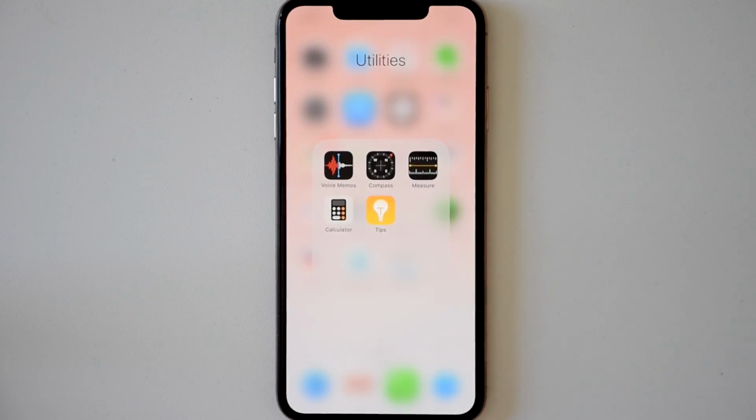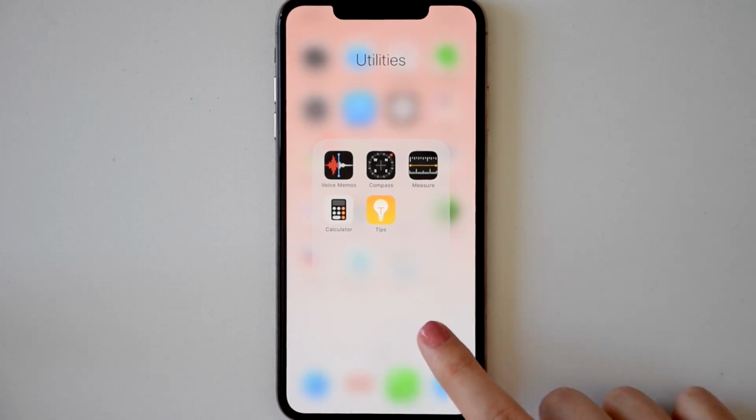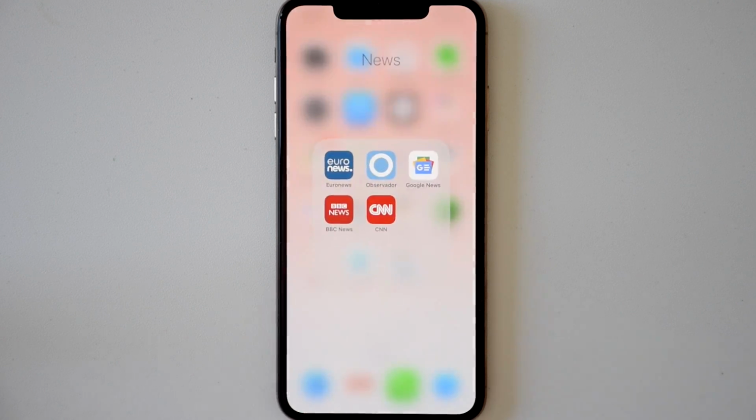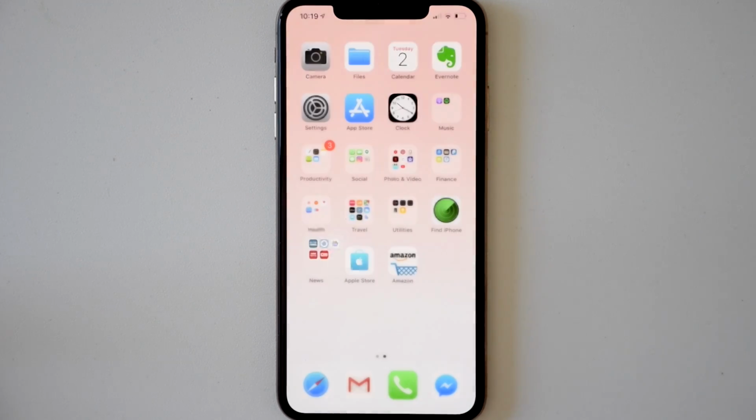In my utilities folder, I keep all of those apps that came with the iPhone, like voice memos, compass, measure, calculator, and tips. I also keep a folder for news, but this one is really empty and I definitely need to download more apps because I really like to compare different sources instead of relying on only one news provider. And then finally, I have my Apple Store app and Amazon.